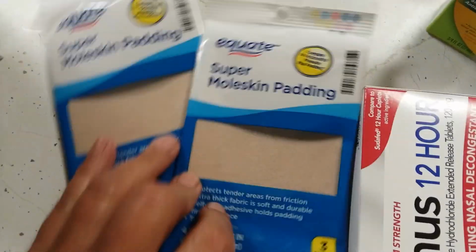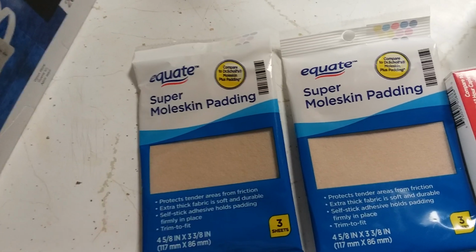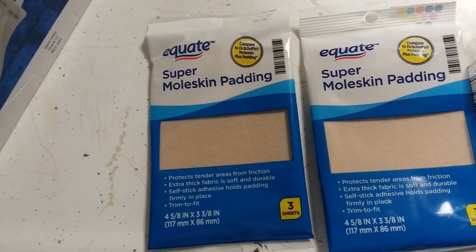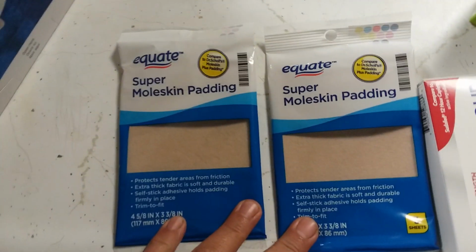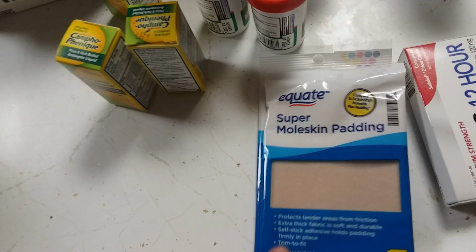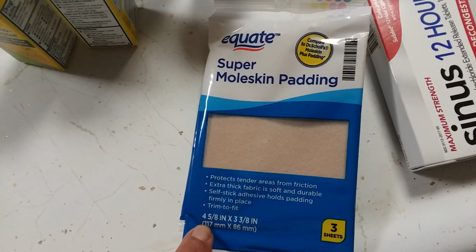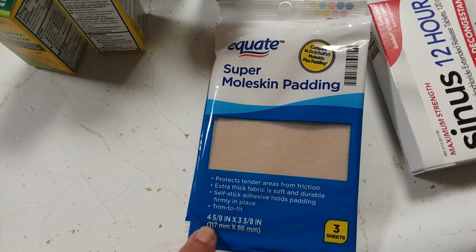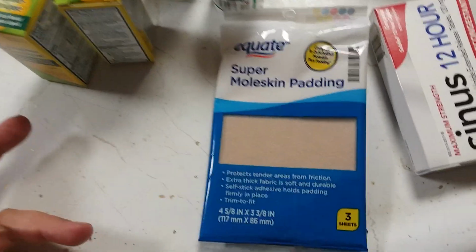Okay, next I got super moleskin padding. I have some moleskin in small adhesive pads, but I didn't have any of these, so I got a couple of those. And there are 3 in a pack, and I think I may put just 1 or maybe 2 in a plastic bag to put in the first aid kits. I may end up having to just get more for the rest of the first aid kits.